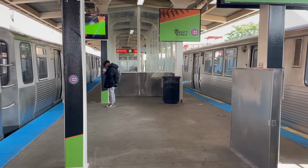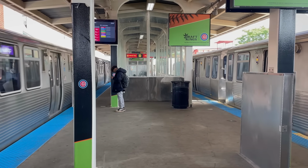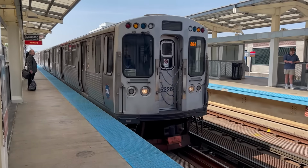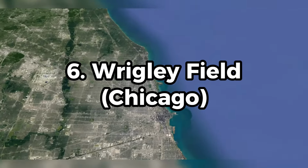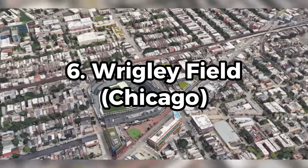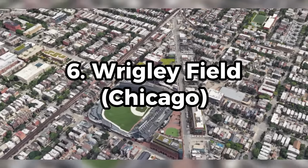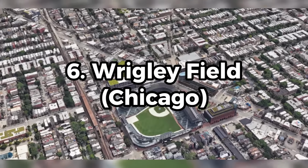Some of you may know my favorite team, and it pains me not to put their stadium in the top 5 on this list, but I think it just shows how impressive the transit to the stadiums above it on the list are. At number 6, we have Wrigley Field on the north side of Chicago. Wrigley Field is the second oldest stadium in the MLB, and it's truly incredible to visit. I highly recommend it even if you don't like baseball.